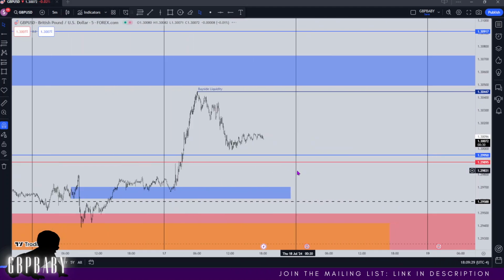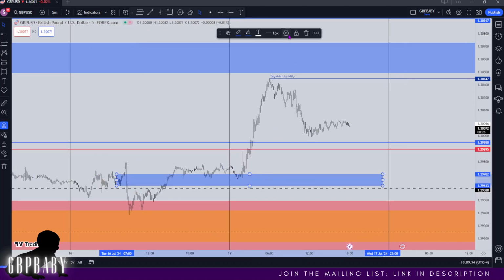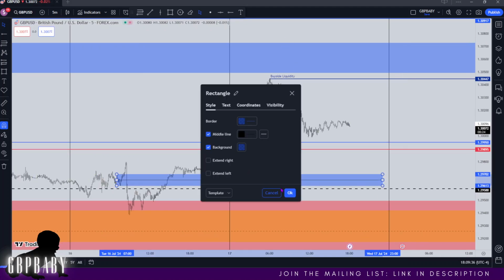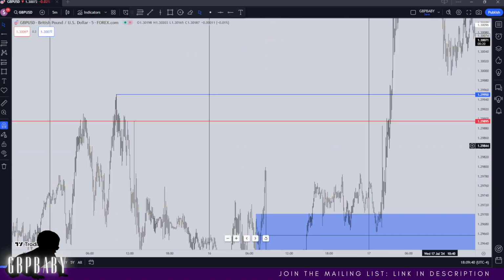Pretty simple, but absolutely gorgeous move. Look at that. You can see how we traded down exactly to where I called out yesterday. So definitely go and watch yesterday's video. You can see how we respected that 50% level pretty much to the pip. You can't make that stuff up.